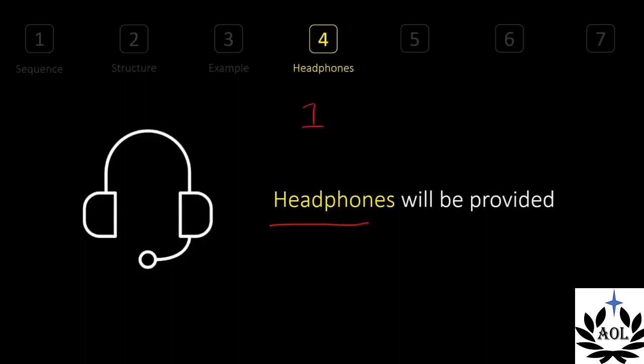First is, when you are provided your headphones, always check if they're working. Yes, check their working condition. If it is good, well and good. They'll be providing you time for that, 10 to 15 minutes.